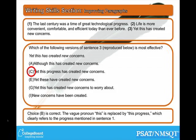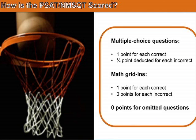Choice C is correct. The vague pronoun this is replaced by this purpose, which clearly refers to the progress mentioned in sentence 1. I encourage you to visit with your English or math teacher if you need additional help on the sample questions. How is the PSAT scored?